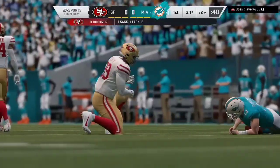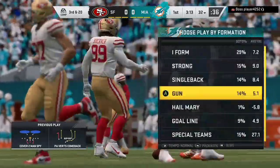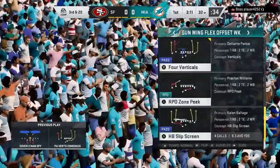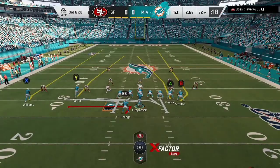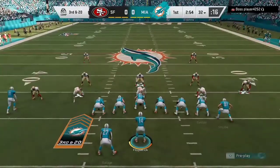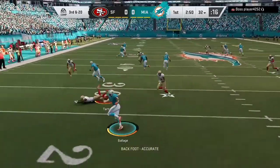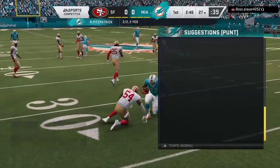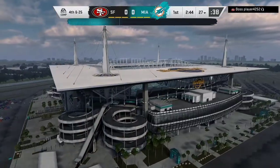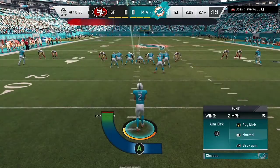Under pressure again, and down he goes again. Credit the sack to the Oregon Duck, DeForest Buckner. What a nice read and play by the defensive tackle. Never bought the play-action fake. Went right for the quarterback and put him on the ground. 3rd and long for Ryan Fitzpatrick. They'll set up the screen to Ballage. And they take him down, losing yardage back at the 27. He went backwards 5 yards there on 3rd down to bring up 4th.